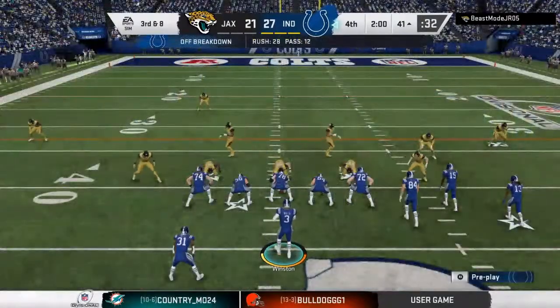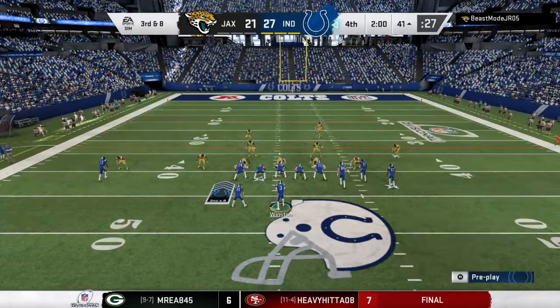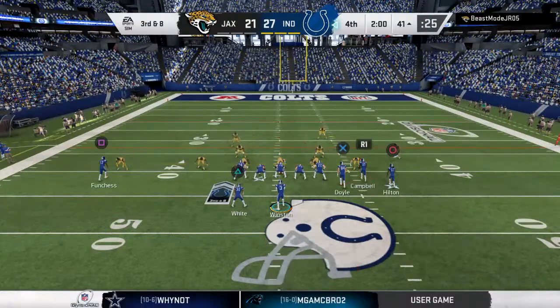So the Colts in possession of the football as we get you reset. They're facing a critical third down now as they try to hold on to this lead.